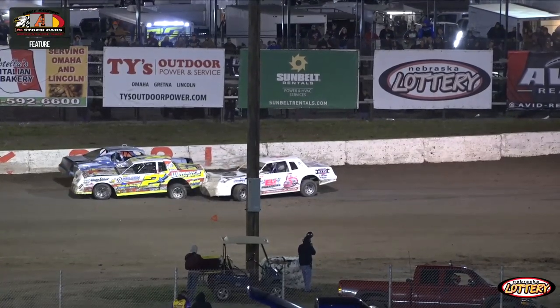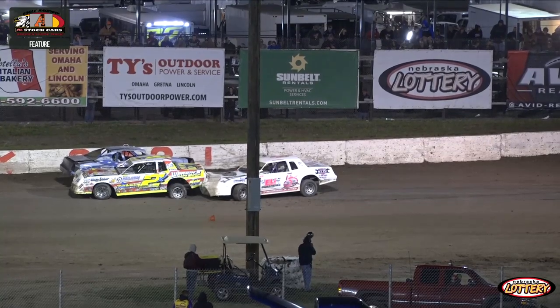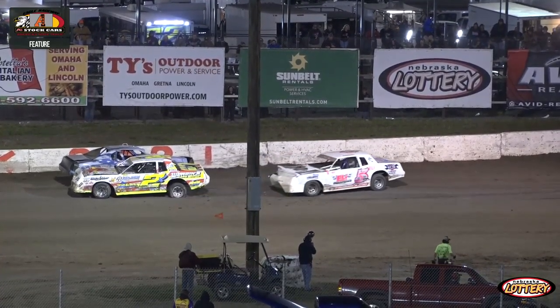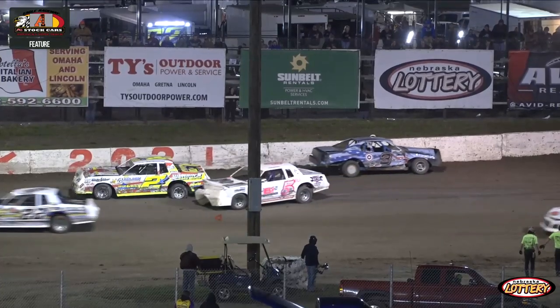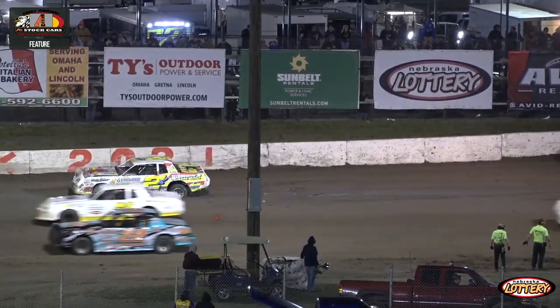Tim Horsham slides right into the back bumper of the 5, Eli. Yeah, I saw that one. Wergen and Steinbach got together at the exit of turn two. Boy, what a great job by everyone to avoid contact there. And just tough break there for Horsham. Just couldn't quite get her turned in time.